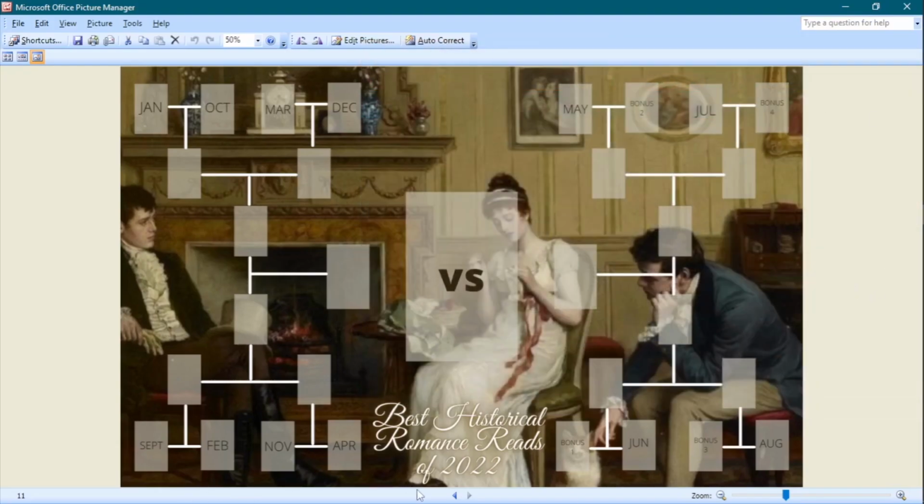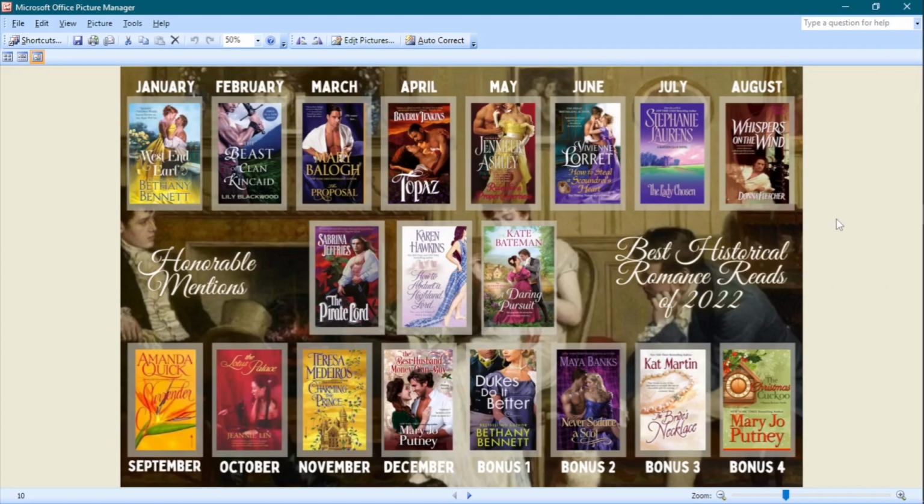I also have created this. Now, one thing I am doing slightly different this year compared to last year is, instead of talking about each book as we fill out the bracket, we're going to go over all of my top books of 2022 for historical romance, and then we will fill out the bracket. I found from the first two brackets I've done for 2022 that talking about the books a little beforehand and getting things situated in my mind as we talk about them made the actual filling out of the bracket a little bit easier than the previous year. So let us just get into it.